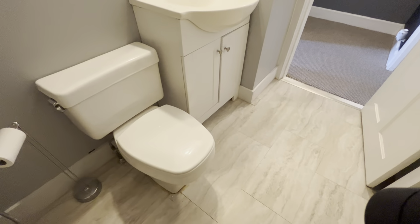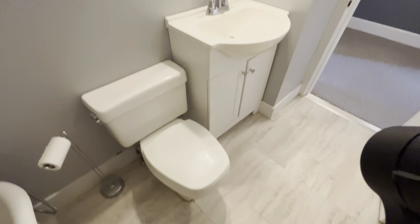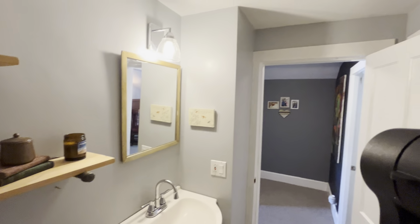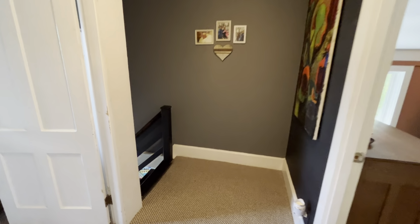Let me step back so you can see the vanity. This is the same vinyl plank floor as the laundry and the bathroom downstairs. So there's a good overhead light, and there is a fan in here as well. So that's the whole house on the inside. Stay tuned for the outside video.